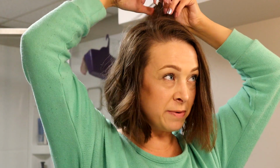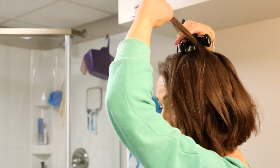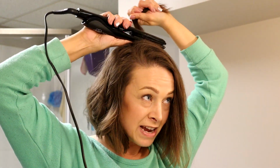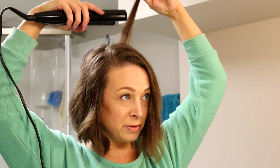Okay, now I'm going to go back to this top section here, and the reason why I left it is because I like to kind of trick my hair into having a little bit more volume. So I will pull this straight up, and then with my flat iron, I'm trying to go to the side. So you can see, I'm almost pulling it forward, and then I'm going to pull it down and almost do a full turn, but then let go right away, and it gives me a little bit more volume right at the root.